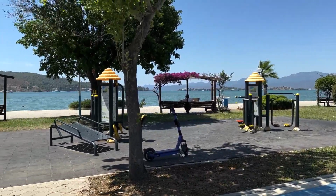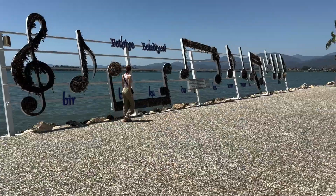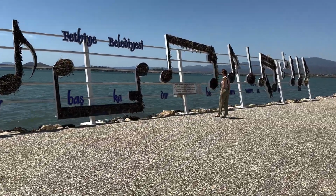How beautifully done is Fethiye's riviera. In my opinion, this is one of the best I've ever seen. The details are beautiful and it's extremely well maintained. I'll show you more in my next travel vlogs.